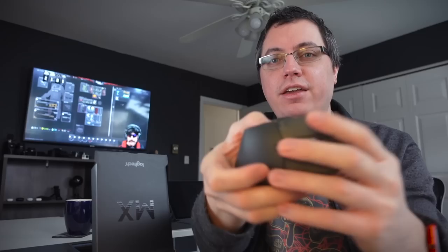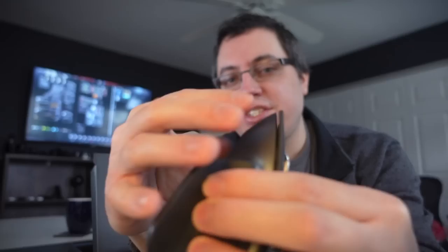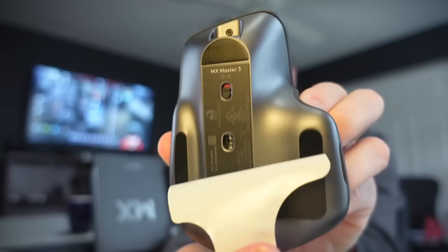Here you go, guys. The Logitech MX Master 3. It's not normally that yellow. I just have my yellow lamp on. Pretty cool. So let's take the sticker off. I feel like some of these I don't need. Oh, baby. Very nice. Very, very nice. Unfortunately, it's not Bluetooth. I will say it's very light.